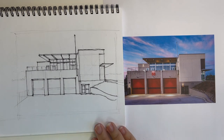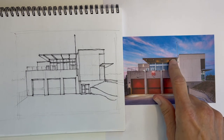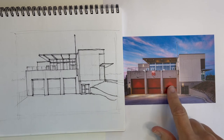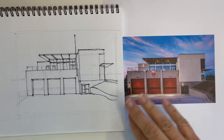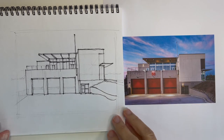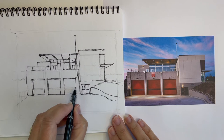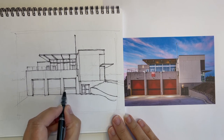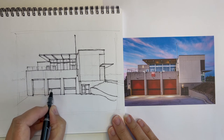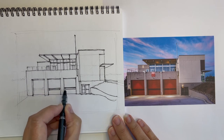Give it a try. You'll notice in the picture that there are lights on and it creates some sort of a pattern on the doors. We're going to ignore those. This is just for the shapes. A few more things to add, if you like, those view windows, and you can go ahead and darken them in.